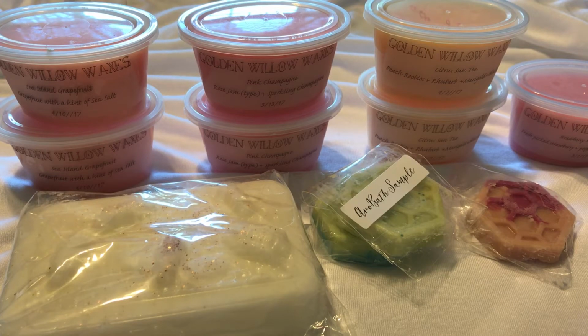I have today a haul from Willow Waxes. This is a brand spanking new vendor, and the company is run by a woman named Allie, and she did a soft opening, so she hasn't actually done her grand opening yet. That is happening, I think, either at the end of this month or the very beginning of next month. So I'm not really sure when, but she is active on Facebook.